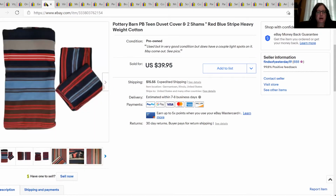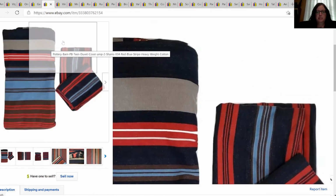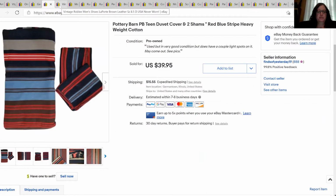Don't ever pass up Pottery Barn items, because this is a comforter and two shams I got at a thrift store for $9.50, and it sold for $39.95, and they're all in at $62.45. My profit on this is $27.42, and I just packed it in a poly mailer and shipped it out.